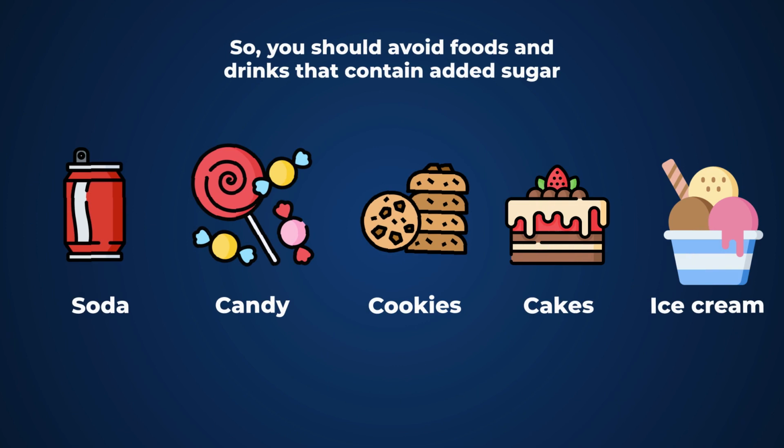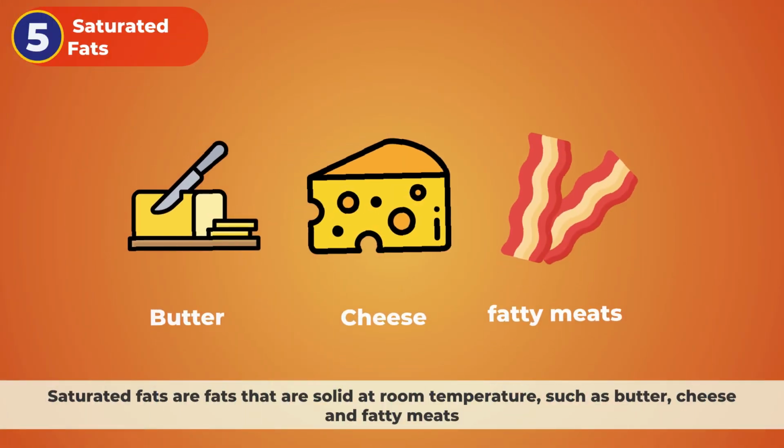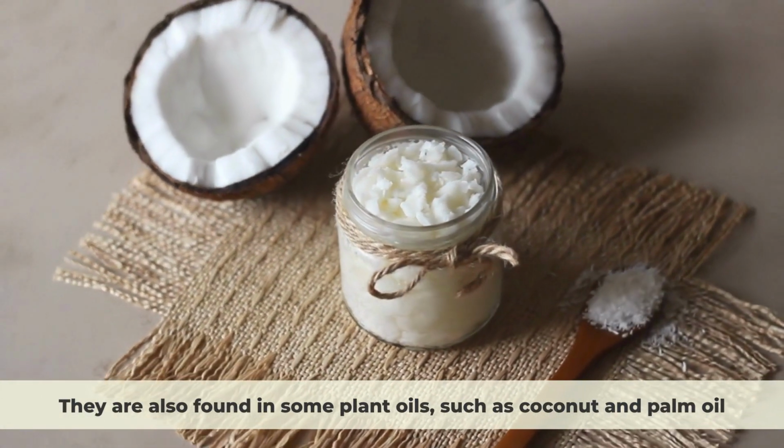So, you should avoid foods and drinks that contain added sugar, such as soda, candy, cookies, cakes, and ice cream. 4. Saturated fats. Saturated fats are fats that are solid at room temperature, such as butter, cheese, and fatty meats. They are also found in some plant oils, such as coconut and palm oil.